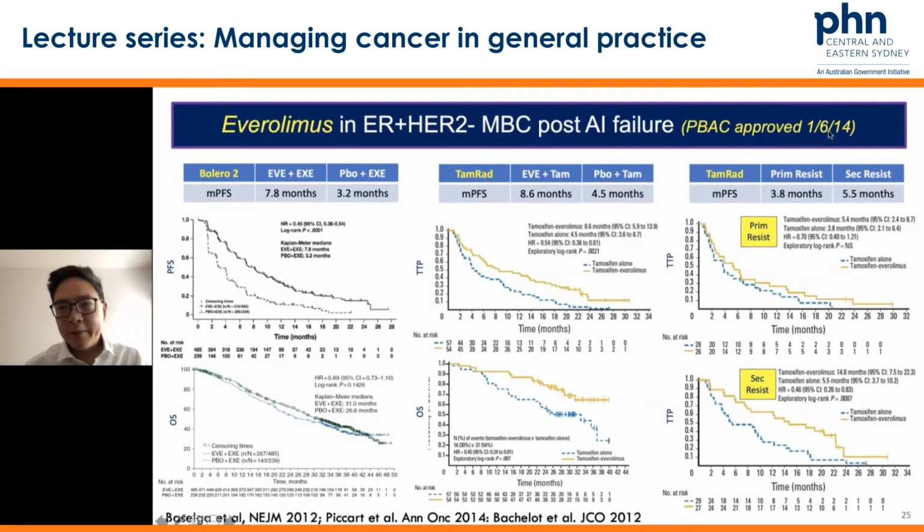So this is the first one that was approved back in 2014. It's a drug called everolimus, which is an mTOR inhibitor. And what you can see here in these trials, one is in combination with exemestane, an aromatase inhibitor, and the other one is in combination with tamoxifen. So they both have an endocrine therapy backbone where everolimus is added to that drug. And when compared to placebo, there's about a doubling of the median progression-free survival. So you can see clearly that the patients who received everolimus did better on both trials here. And there's also an overall survival benefit in both trials where there's a good separation of the curve.